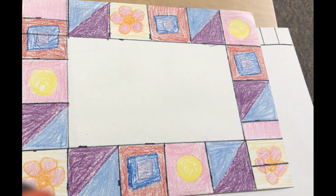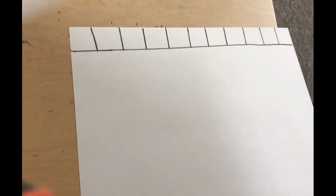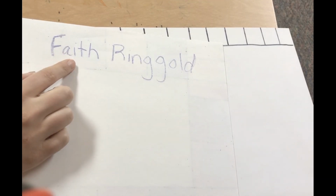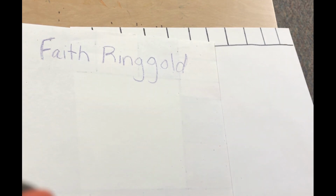I want you to go ahead, stop the video, and draw your story. I'd love, love, love for you to take a video or picture and send it to me. You can also flip your paper over and write your story down. And you can write down who inspired your story, the story quilt, which is Faith Ringgold.